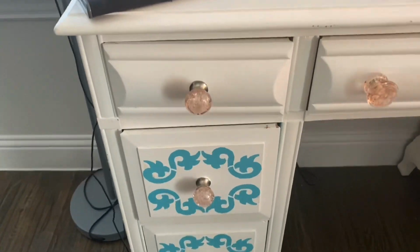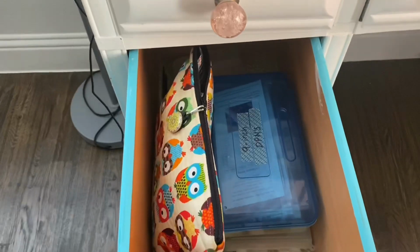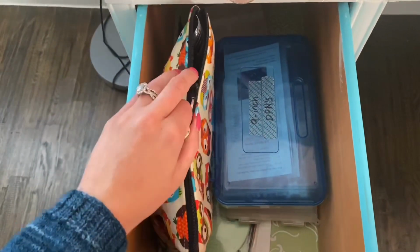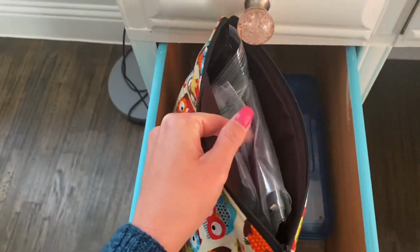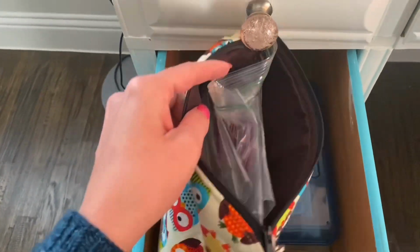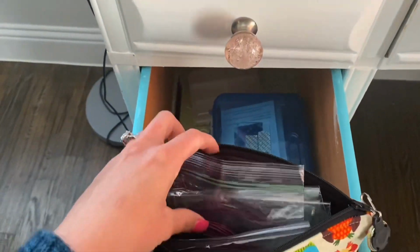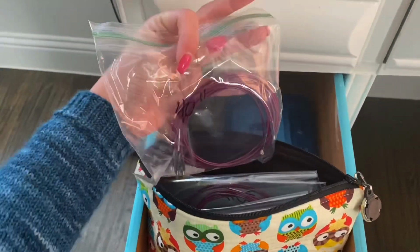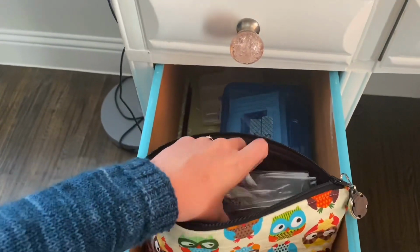Let's see what's in this next drawer. I don't exactly remember. Oh yes, okay. So this is actually my extra needles and hooks drawer. In this zipper pouch, I have all of the extra cords for my Knit Picks interchangeables. Let's see if I can do this one-handed here. I've got them labeled just in plastic bags. These are all 40-inch cords, and I just have them ordered in there accordingly.